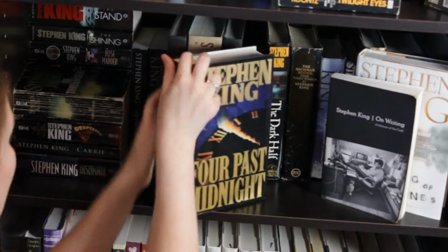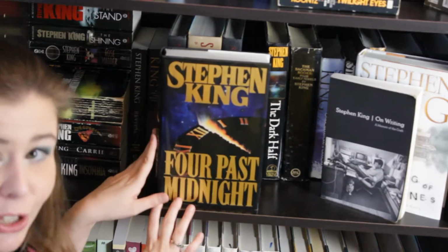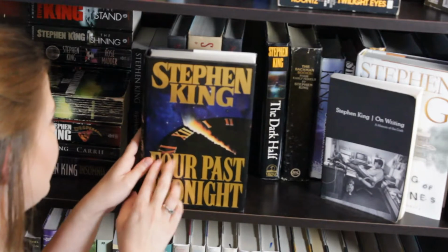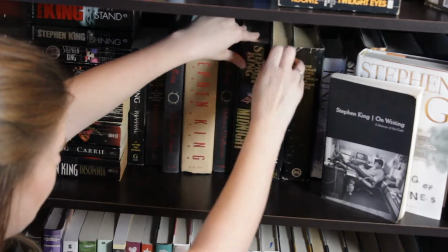Then we have Four Past Midnight here. This is a nice hardcover. This one actually has the cover, and I'm pretty sure this is another book my sister got me at the thrift store. Have not read that. I haven't read any of these, honestly.